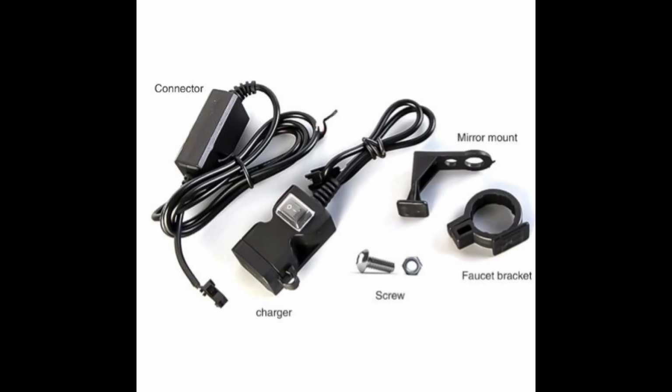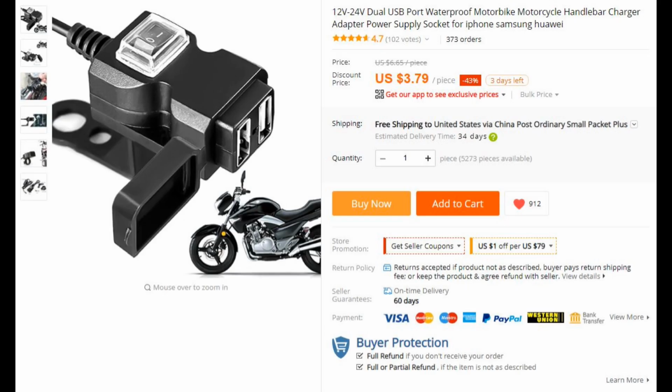So for me, my phone always seems to run out when I start taking some snaps and videos from my rides, as well as using a GPS that drains the battery really quickly. Something like this for under $4 is going to keep you charged through your ride.